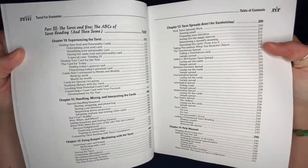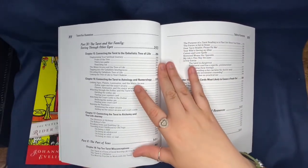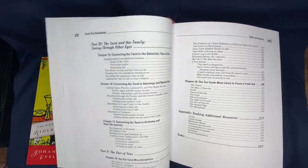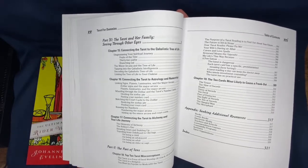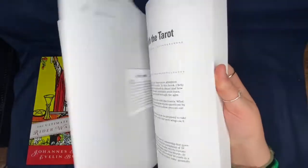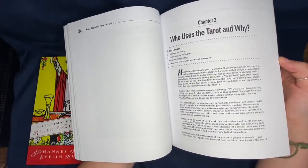So if you are looking for a book that is going to go into a lot of detail, a lot of depth about tarot, then I would definitely recommend the Dummies book. If you're looking for something a little simpler, more straight to the point, or more focused on card meanings and surface level stuff, then maybe this book wouldn't be for you. But if you're someone who wants to get down to the nitty-gritty of tarot, then for sure check out the Tarot for Dummies book.